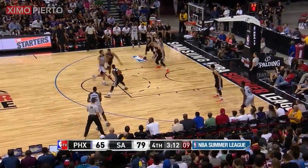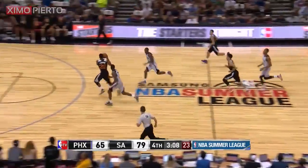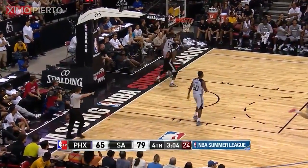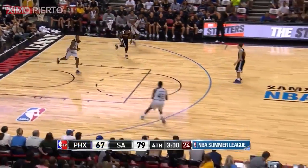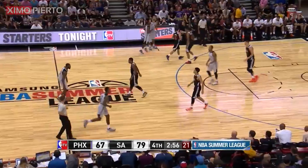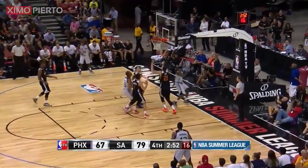He's been primarily an off guard and a slasher, as Anderson has it taken away by Warren. Suns on the run. Goodwin flies in for the finish. Becky is upset on the sidelines, and that has to be a travel. Yeah, he faked the dribble. The referee probably thought he dribbled.